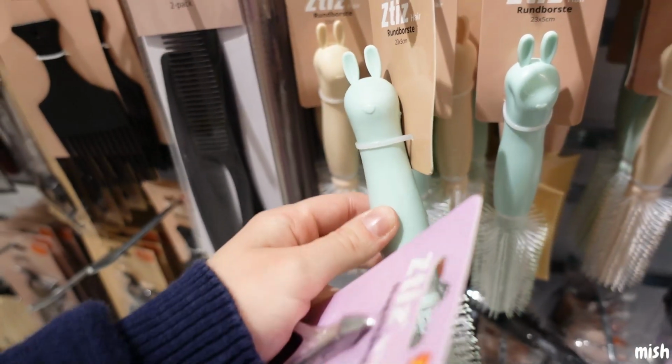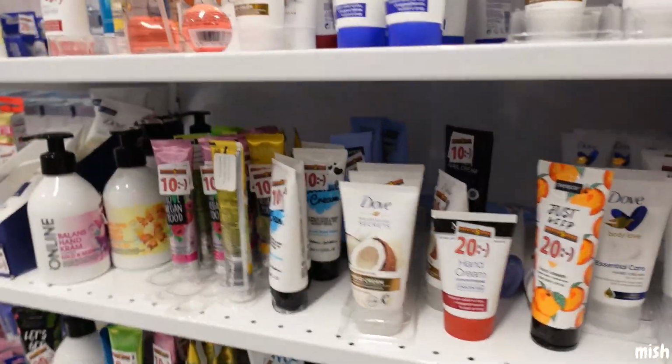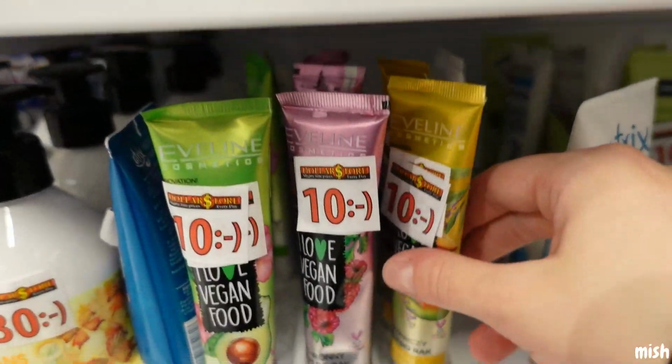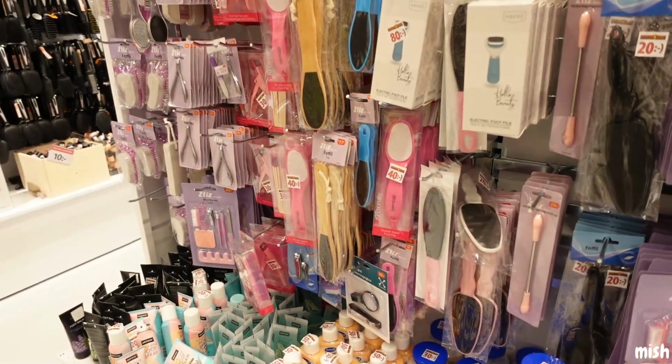Oh, look, it's a little mouse. Mouse comb. Cool. Also, I really love this one. I recommend that one. It smells so good. Also for the body, there's a coconut one. It's so good. These are also kind of nice. I only tried this one though, but they're pretty cheap. They're vegan.